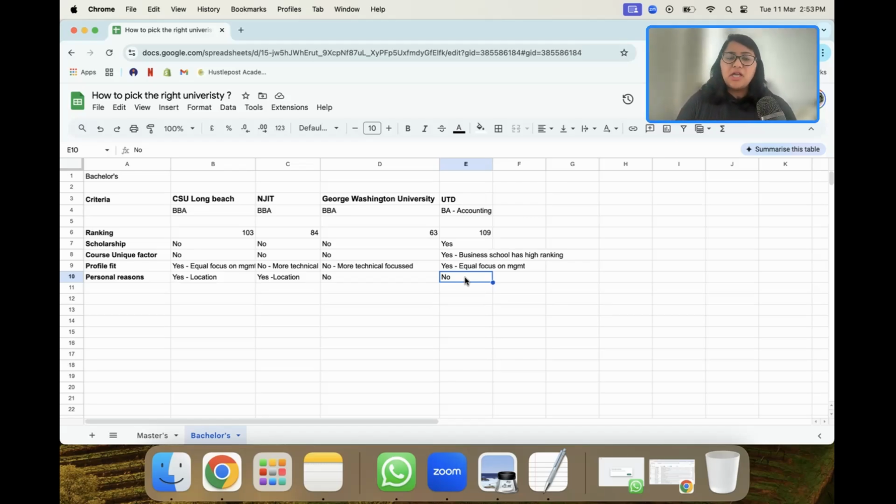So this is an example of how you can analyze your universities, rank them as per the criteria that you have, and then this will give you a very clear visual picture as to which university you can go ahead with. And the interesting thing is, once you have these factors here, it will also help you frame the answer for why this university, because you'll be able to tell the officer exactly why you picked this compared to the other universities or the other admits that you had.